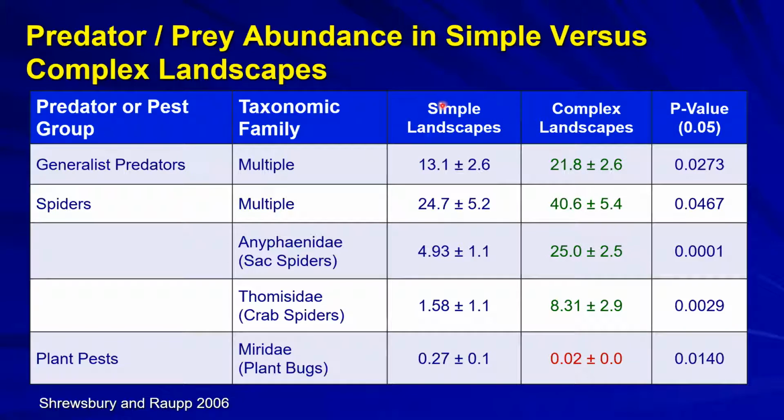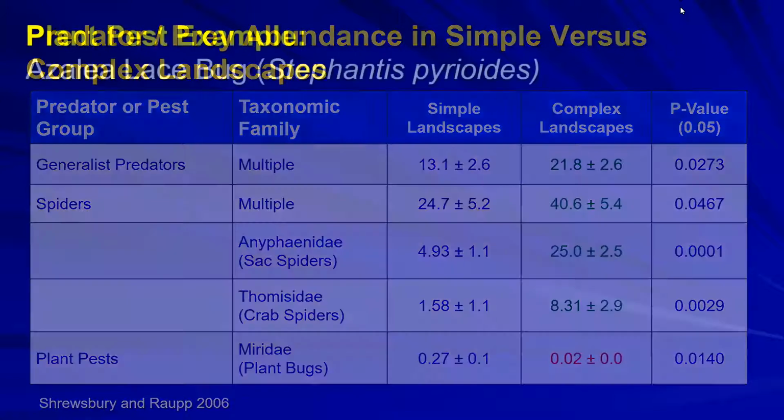Now, a little bit on statistics. When you see a number right here, and this number plus and minus, you need to add this number to that number, and then go over here and subtract this number from that number. And if those 2 numbers overlap, they are not statistically different. So that's just a little statistics. I think I don't need to add and subtract to see that these are different between simple and complex. Same with the spiders and with the pests, a big difference.